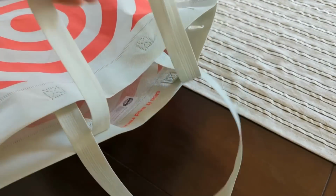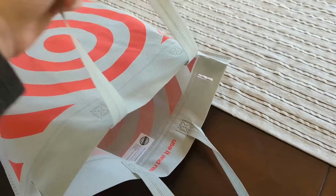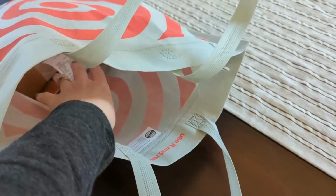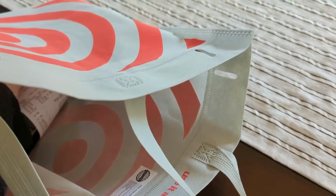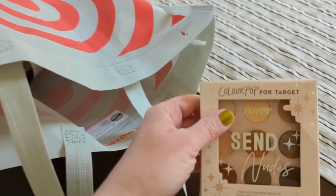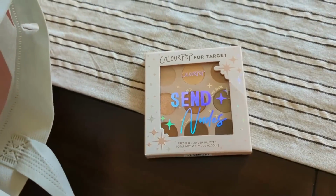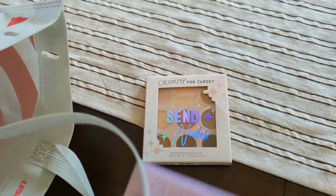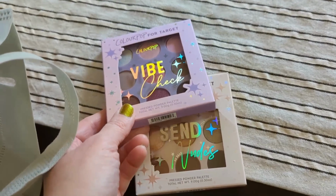All right, guys, I'm back. So let me show you what I got. As you probably saw, there are a lot of holiday sets at Target right now. I wasn't able to find a full ColourPop display. Unfortunately, they just had the things on this little end cap. They didn't have all of the palettes. They only had 2 of them. So I was a little bit bummed about that, but I got Send Nudes and Vibe Check.